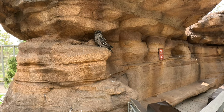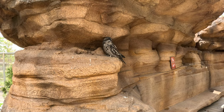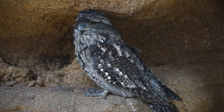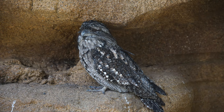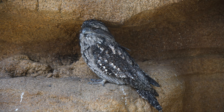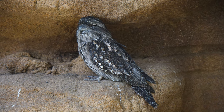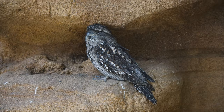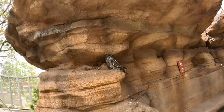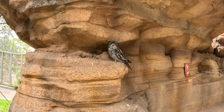Can you guys see that? That's a real bird. Guys, look, it's gonna blink. Are you gonna move? It's gonna blink. It's a real bird. Can confirm. It looks like a tree, isn't it? I thought it was a statue. I thought people were kidding when they said they saw this bird, but they couldn't tell if it was real because it was so still. But look at it.